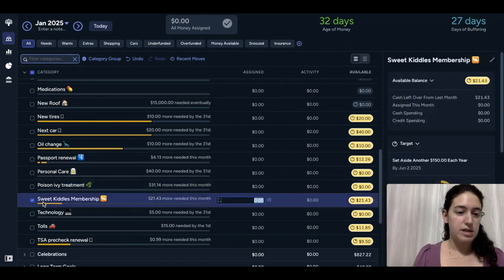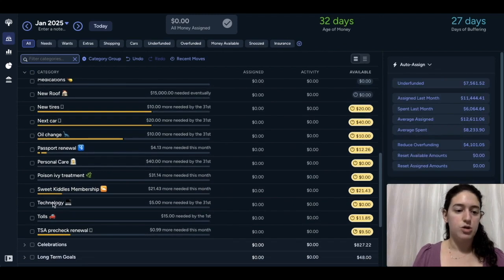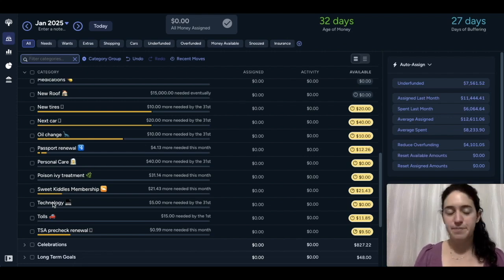Then Sweet Kittles is the daycare that my daughter goes to, and they do charge a membership fee. So I have that set aside. I have technology, which would be like anything with our phones or computers, AirPods or Apple Watches, things like that, which I would also like to build up. It won't need as much, but maybe like $1,000 in there, just in case something breaks or we want to replace our phone when it comes time.